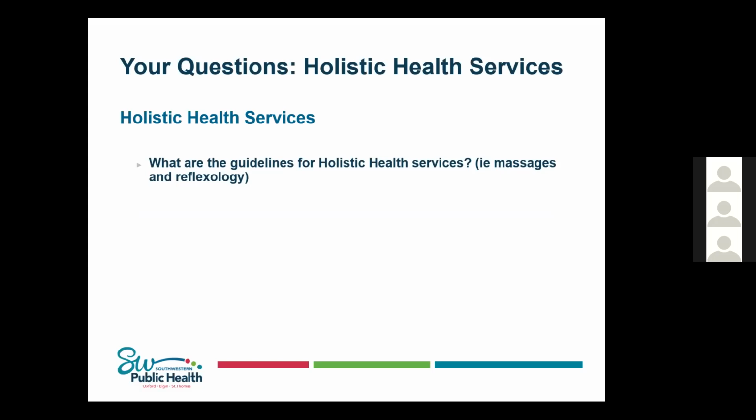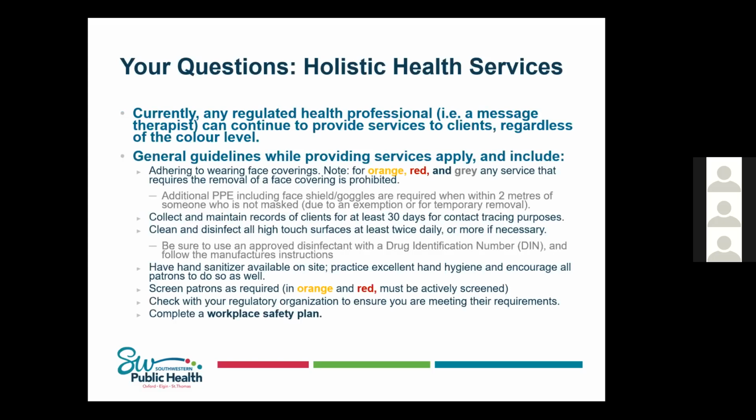So we also received some questions about the guidelines of holistic health services, which we were able to determine essentially any regulated health professional, for example, a massage therapist, can continue to provide services to clients regardless of any color level that you're in. So the general guidelines while providing these services would apply, which essentially again outlines what we went over in the workplace safety plan. There are some specifics, including adhering to wearing face coverings, but note that in orange, red, and gray stages, you cannot provide any services where a face covering needs to be removed.